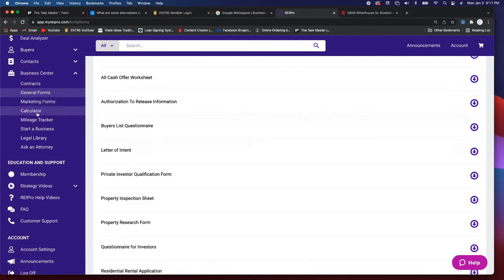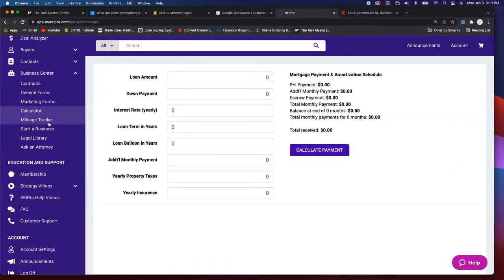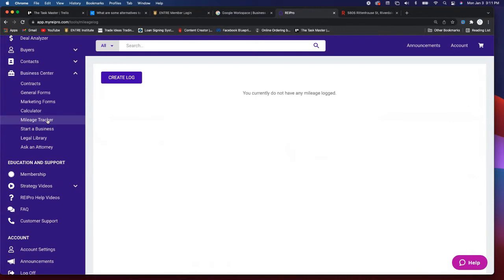product online, mortgage calculator. Now, mileage tracker, if this actually were to work, if this is going to be part of the 5.0 upgrade, it'd be great if the mileage tracker actually did log your tracking while you were driving for dollars. Would make this an excellent piece in your software.